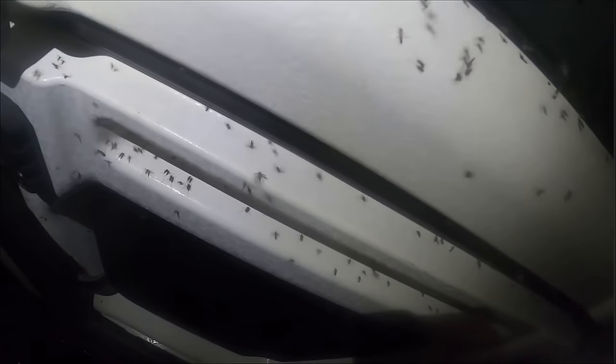Check this out. This is the inside of Muhammad's Jeep. Oh, look at that. Can you guys see all those mosquitoes? Oh, that's insane.